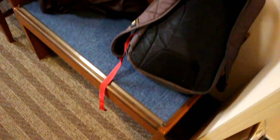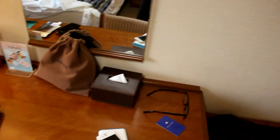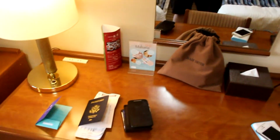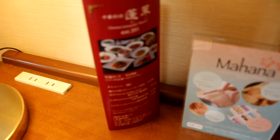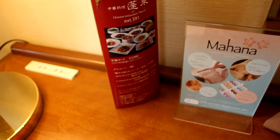I'm not sure what this is. I think this is just a table to put storage units on. I use it for my jacket, my backpack, so there's that. And moving over here, looks like we got an essentials table right here. Of course, I got my passport out and everything, and then you can kind of see right there they have a restaurant that's indoors. I actually ate at it last night. Great restaurant, very cool. See if I can get that focused in right there. There we go. It's just very nice, very well done.